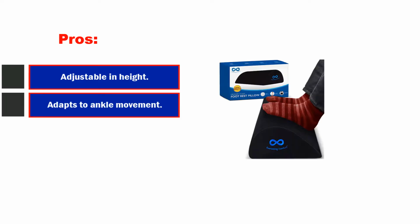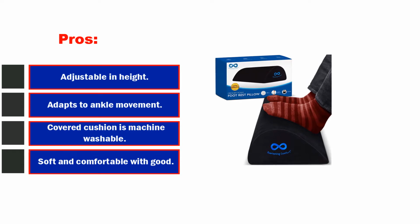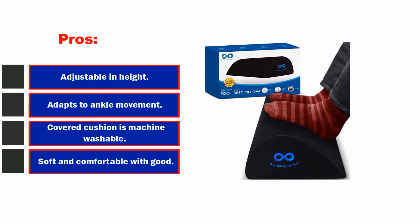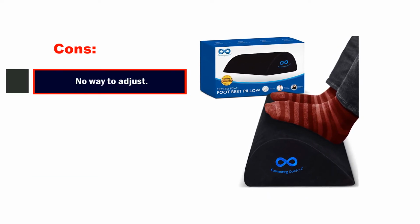Pros: adjustable in height. Adapts to ankle movement. Covered cushion is machine washable. Soft and comfortable with good foam interior. Lightweight and portable design enables ergonomic support wherever you go. Cons: no weight to adjust a footrest height.